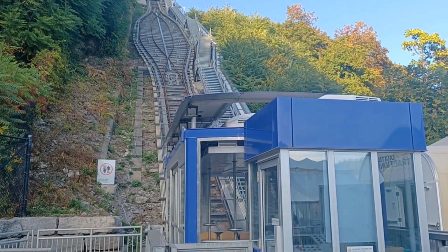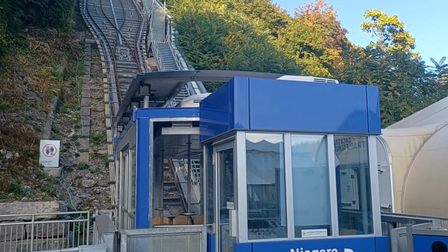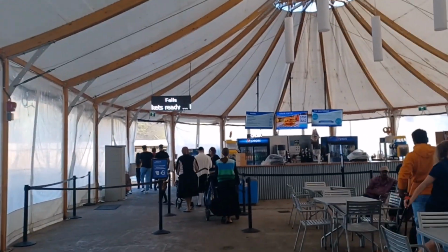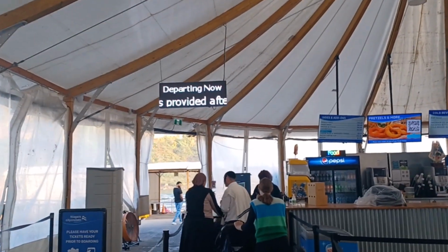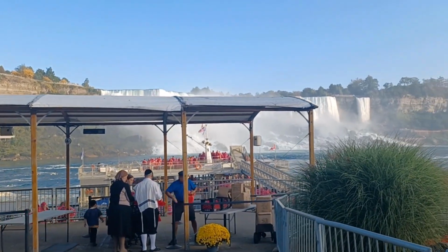Seasonal operation: the Hornblower Niagara cruises operate seasonally, typically from spring to late autumn. The schedule can vary depending on weather conditions, so it's a good idea to check for operating hours and availability in advance. Accessibility: the boats and viewing platforms are designed to be accessible to people with disabilities, making it possible for a wide range of visitors to enjoy this breathtaking experience.